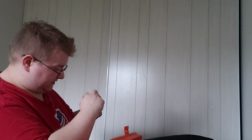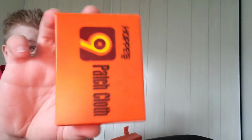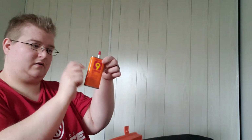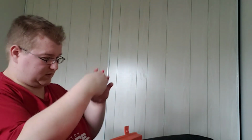It says patch cloths. Is there actually patch cloths in here? There is patch cloths in here. Crazy. This box is absolutely stained with oil. Pretty sure that is just about empty. There's still something in there.